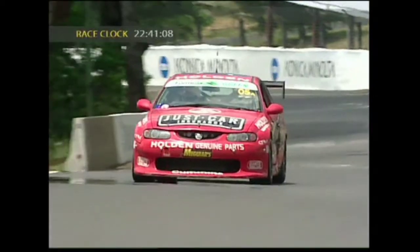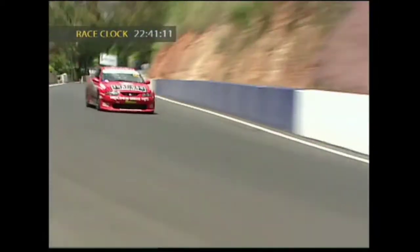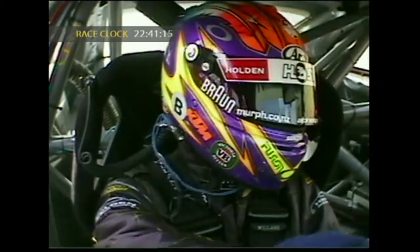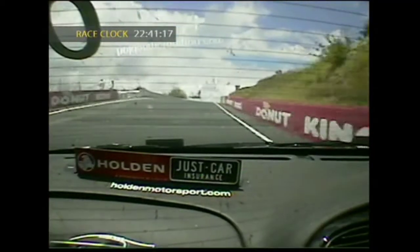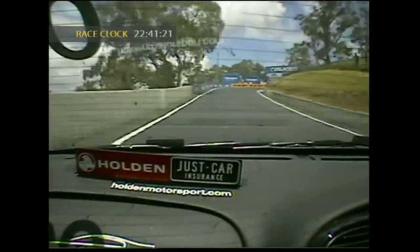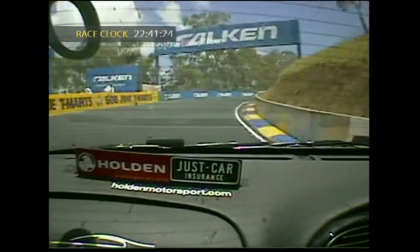It's fantastic. What makes it so special? Well, a circuit is just a combination of corners and straights, isn't it? It's just the whole place, really. It has everything that a driver really wants to experience. The chase, not just the right-hander of the chase, but having to slow it down to get through the left and right after that. You know, the mountain, the steepness of the mountain as you go down, is just a phenomenal place.